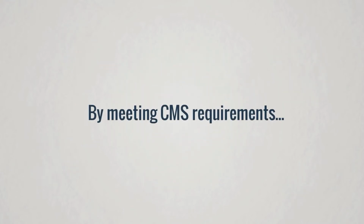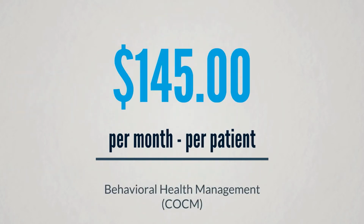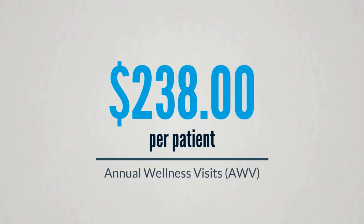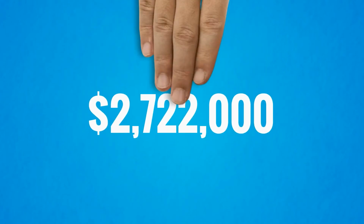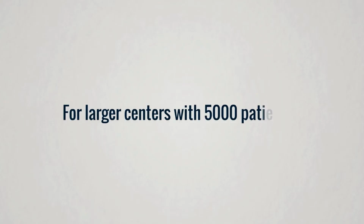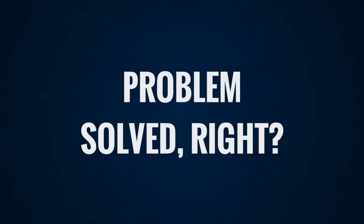For example, by meeting CMS requirements, you can bill an average of $62 per month per patient for care management, $145 per month for behavioral health management, and $238 for annual wellness visits. That means if you were to enroll 1,000 of your eligible Medicare patients, your health center would see an estimated revenue increase of $2,722,000 annually. And for larger centers with 5,000 patients, the increase is more than $13.5 million. Problem solved, right? Not exactly.